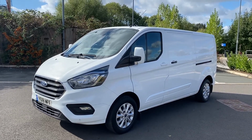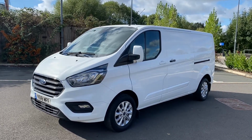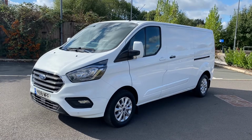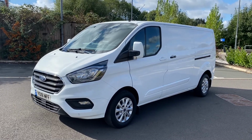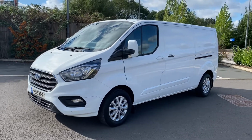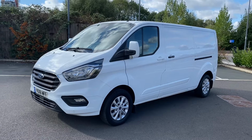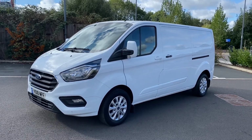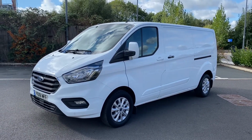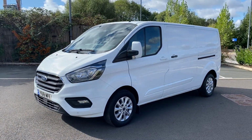2-litre TDCI, 6-speed as I say, 130 brake horsepower. We can actually remap these engines to, knocking on the door, I think it's about 190 brake horsepower through our Pendle Performance remap franchise. And this is the L2, so it's the long wheelbase. It's the desirable long wheelbase. They're a bit rarer than the shorts.